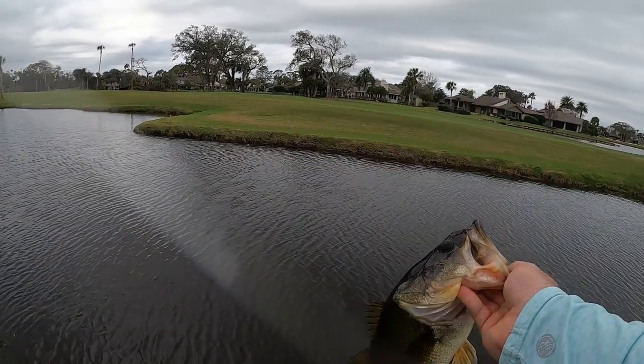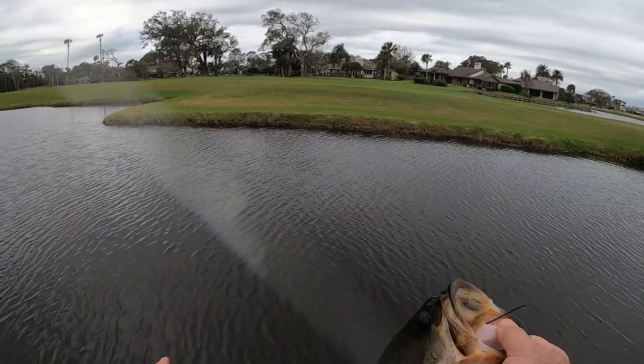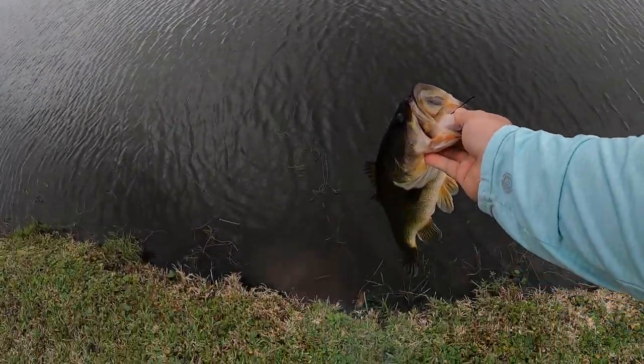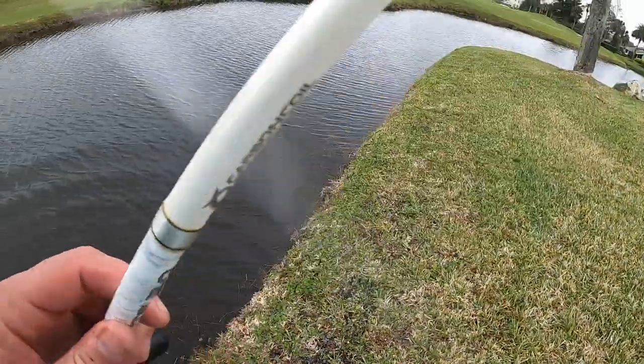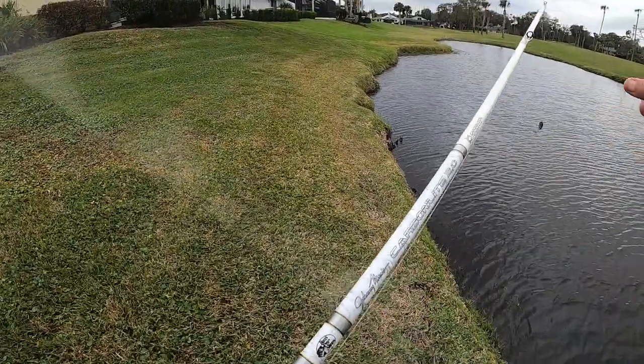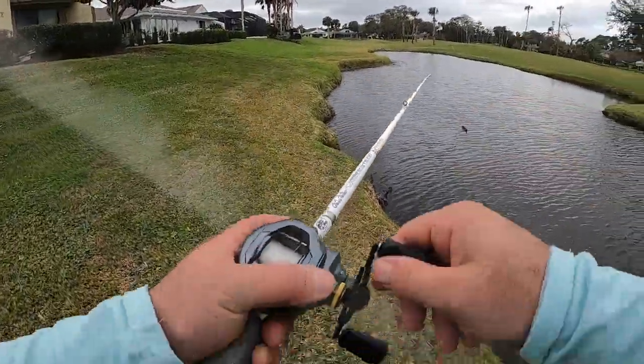I'm looking at him. He was fighting and his mouth came to flash. I thought he was giant, guys. Let's go. There was two of them actually right there. I don't know if y'all saw. I'll try to play it back, but when he was running, there was another one.